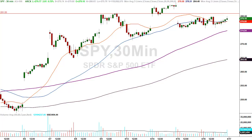So what I would say when looking at the 30-minute chart in particular is that the market is operating technically sound. Some traders may not like what it's doing, but the market is operating technically sound.